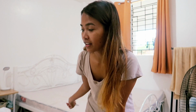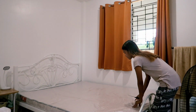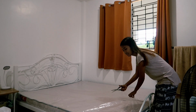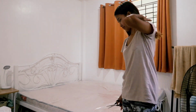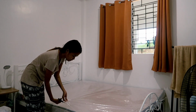Unfortunately, I'm here in my room because since I already got the mattress cover, we are going to remove now the plastic of the foam. So let's do that. I really don't want to remove it, to be honest, but we have to, because it does make a sound every time you move at night.